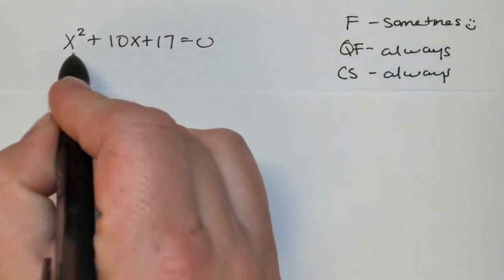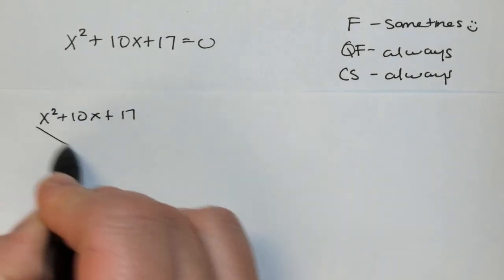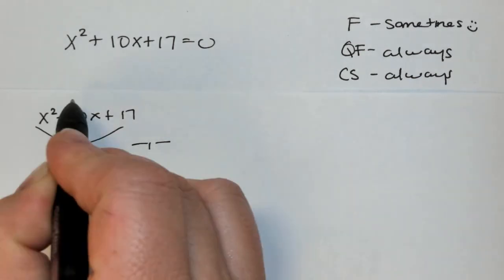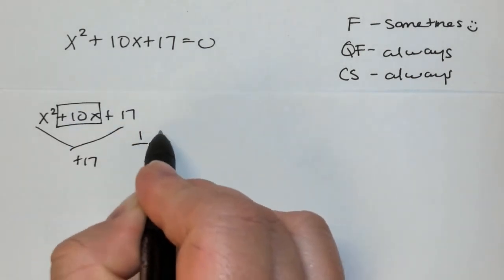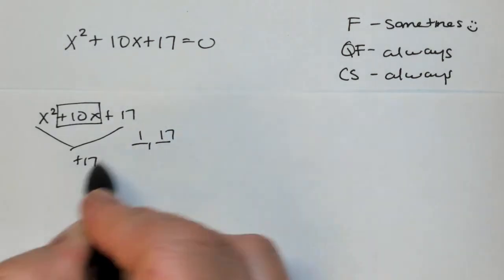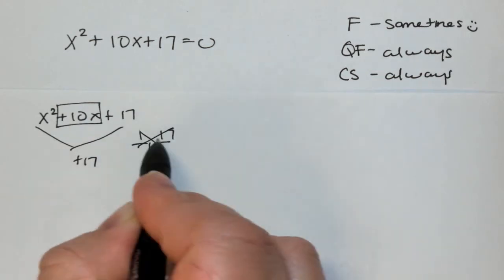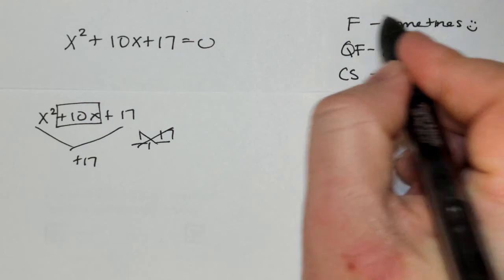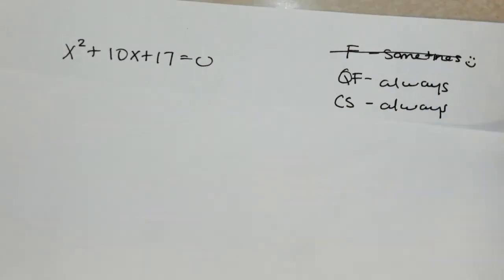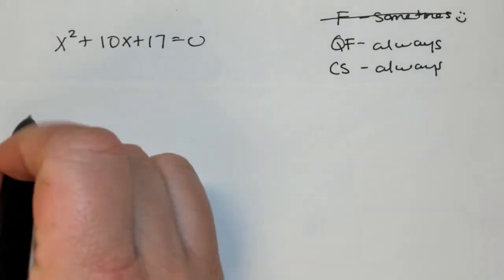Okay, factoring. How do I do this? For factoring, I ask myself, 1 times 17. Am I able to come up with two numbers that multiply to give you 17 and combine to give us 10? Well, 17 is a prime number. 1 and 17 are the only two integers that multiply to give you 17, but they don't equal 10 when you combine them. That means factoring is not an option for this. So I'm going to move on to the quadratic formula, and then also to completing the square. You choose which one you prefer.